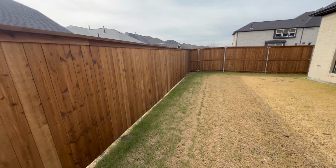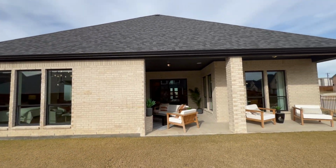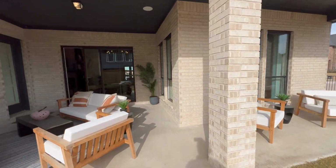Backyard, it's a really good sized backyard. I wouldn't say it's oversized, but it's ample enough to do a variety of different things.